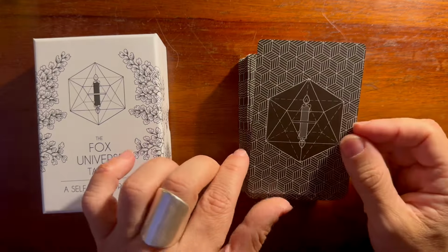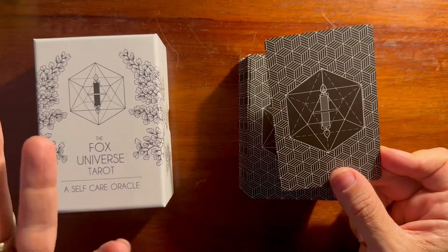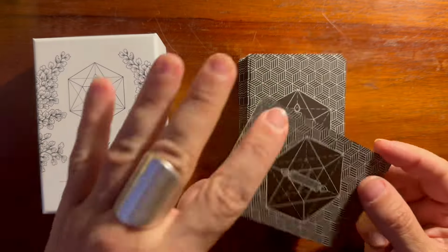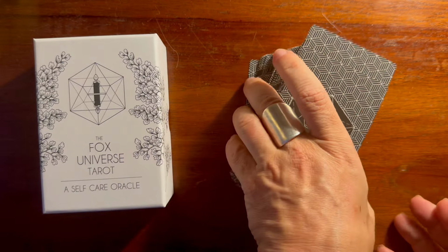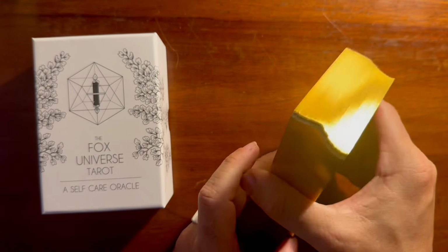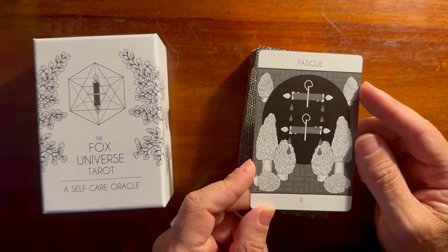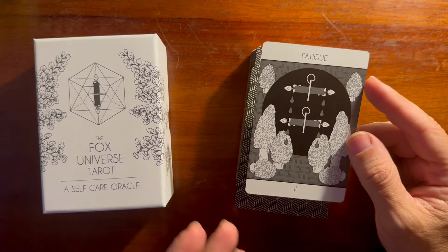This is what the back of the card looks like. This is reversible. Oddly enough, they don't give you reverse meanings for the card, so I don't know why they would even make it reversible. And then when we look at the drawings, and by the way, it is gilded. It's gilded in a nice gold. When you look at these drawings, you guys, I don't resonate with them. I don't even know what these are supposed to mean.